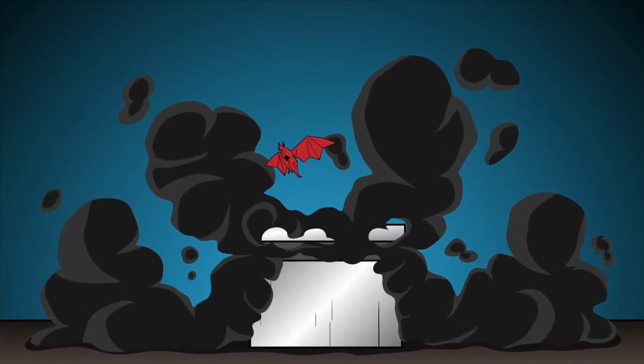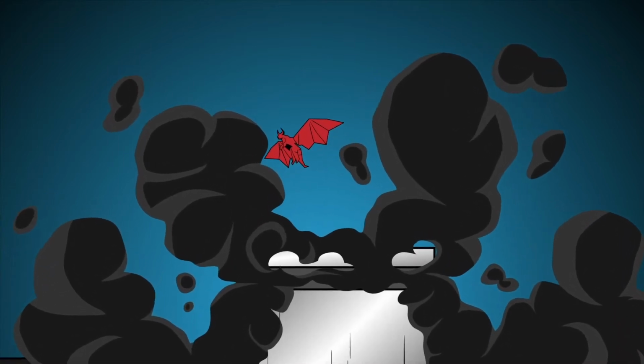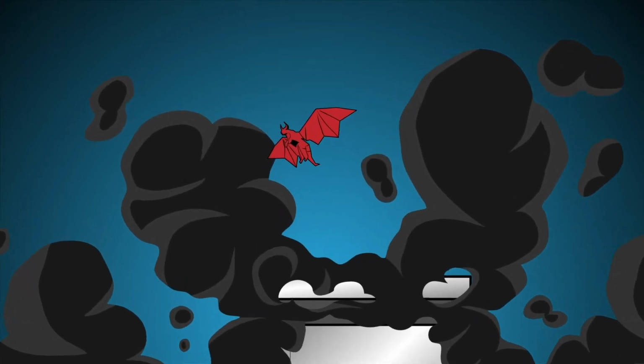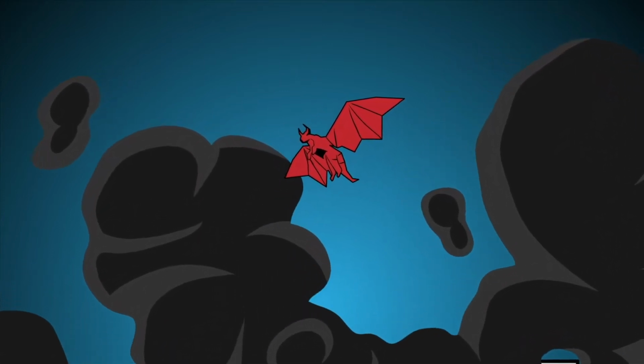SCP-1762-1 will infrequently open and initiate a release of SCP-1762-2. During this time, the box will briefly emit a large amount of black smoke that quickly dissipates. It takes an average of 20 seconds for SCP-1762-2 to emerge after the smoke clears.